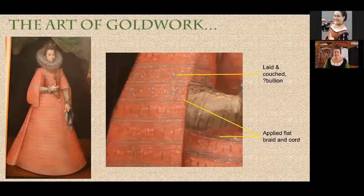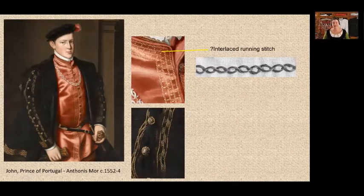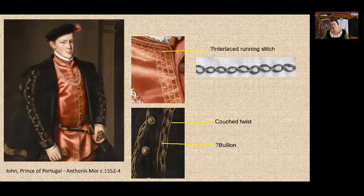This example, we've got a different technique. I reckon that has been done by using an interlaced running stitch. So basically you work a running stitch and then you interlace into it, all using gold, a fine gold twist. Very effective and actually really fast to work. On his cloak, I think the outlines are gold couched twist. Those cross strokes could be bullion, they could just be flat pieces of gold twist laid, but bullion would be much faster.